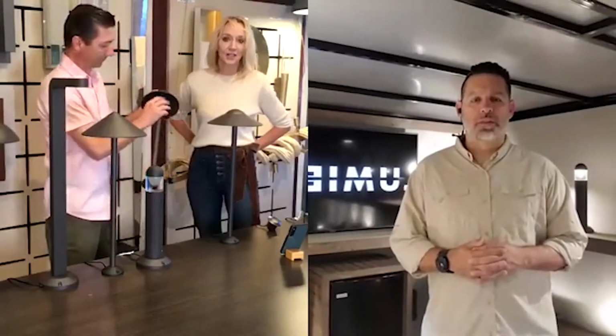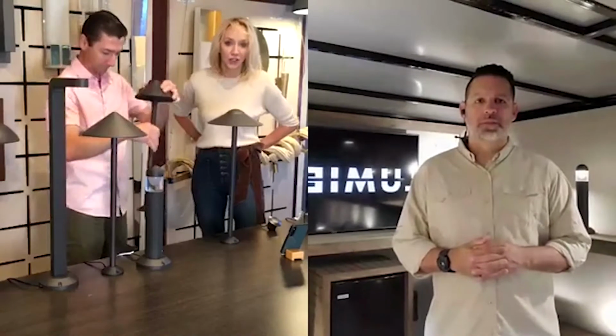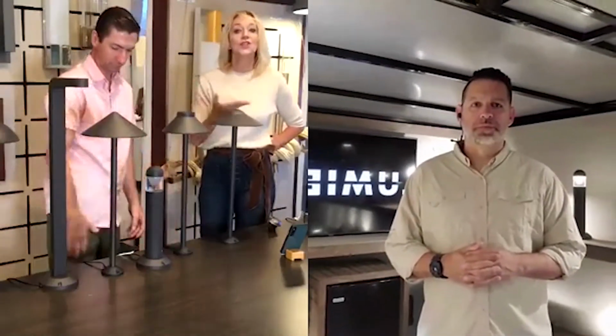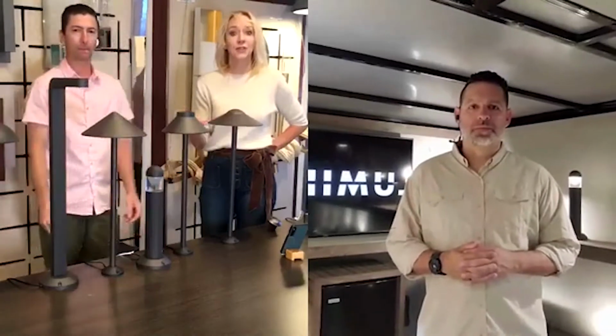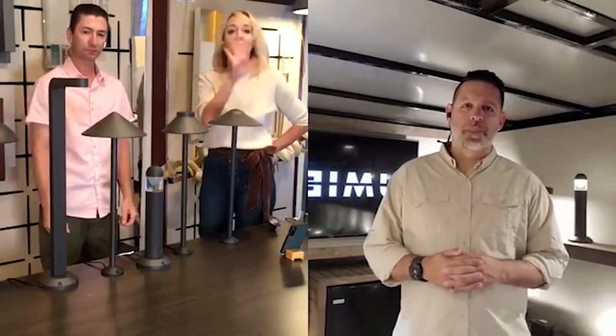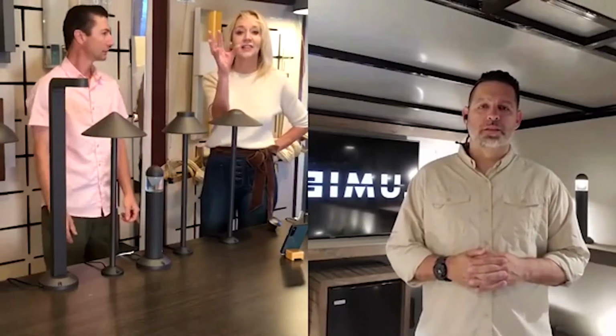Yeah, and that's what I love about it. They've addressed a lot of concerns that you have when you're trying to decide which fixture do I go with. And then after you buy the fixture, what bulb do I go with? What beam spread? All of a sudden you're like, okay, this is too complicated. They simplified it in the singular design.